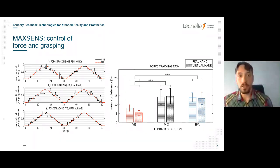We got a very similar result regarding the other condition, which was continuous grasping, but I will explain this in the next study, how this affects continuous grasping and how useful it can be for practicing this type of prosthesis control.